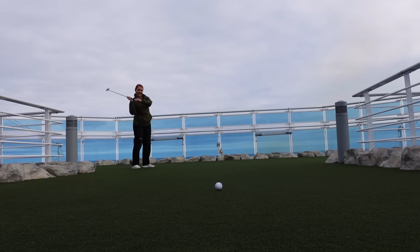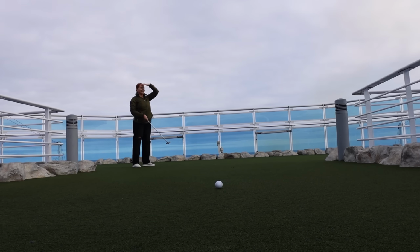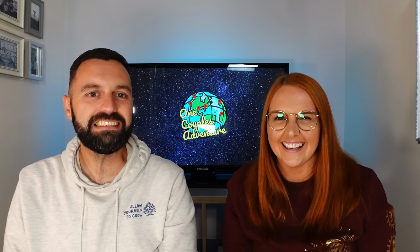We wanted to hit them off the ship, and we said the crew members could go out on little boats to get them in. That would have been a brilliant game, like a driving range but in the back of the ocean. I don't think they would have gone for that.